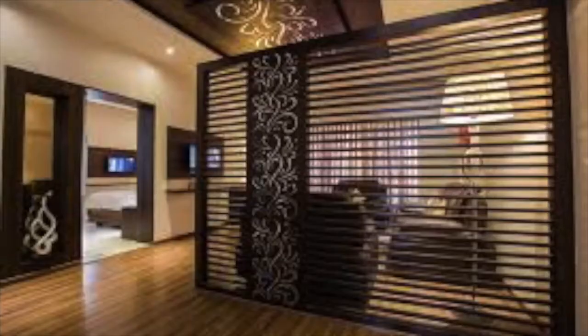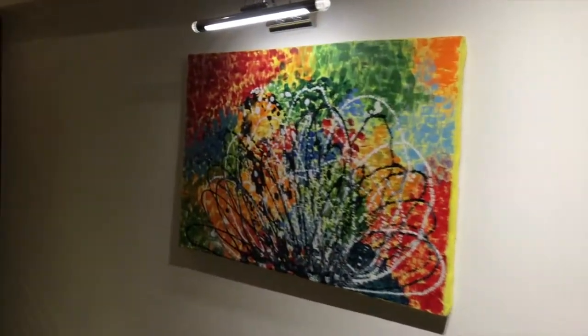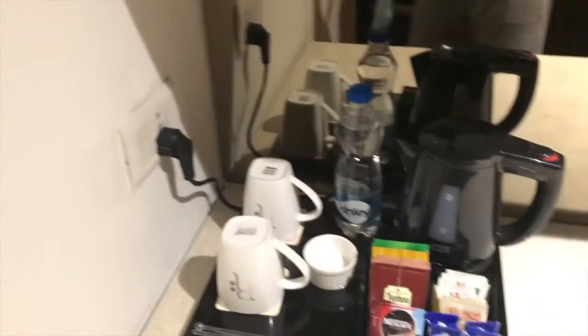Room number 304. Okay, so that's the room which we have. Nice decor. And then we have a nice sitting area. This is the kitchen, which you can see with the amenities, with some minibar.